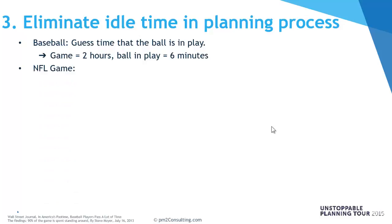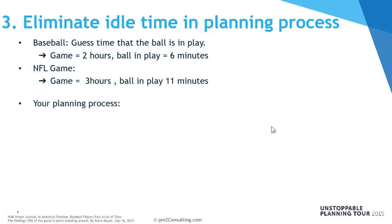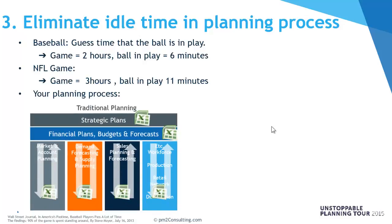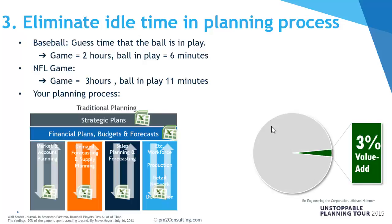Okay, maybe you're a football fan. What's your guess about football? Well, the game's 3 hours, the ball's in play for 11 minutes. Same thing. 11 divided by 180 is an awfully small ratio. Well, now take a look at your planning process. Remember those spreadsheets, those iterations back and forth? Well, Michael Hammer, in his research in re-engineering the organization, says that the average process, like this one, has about a 3% value added. In other words, across those 4 months, only about 3% of the time is actually used in a value-added context for building a plan. So back to our model.